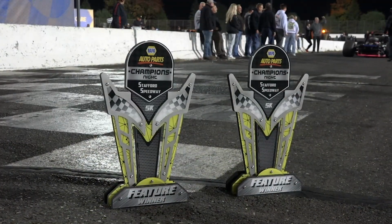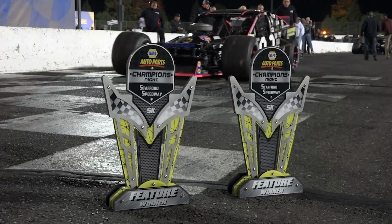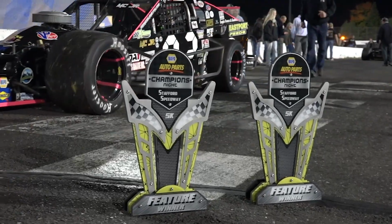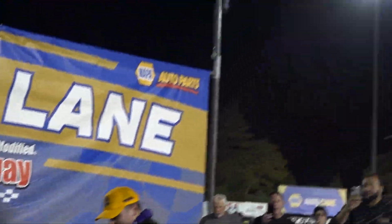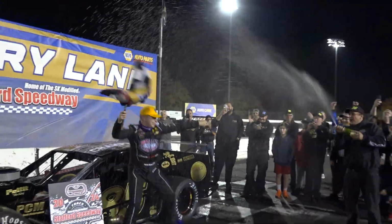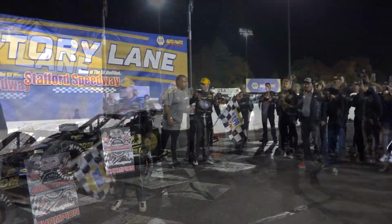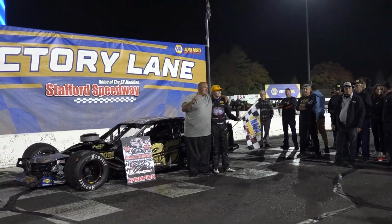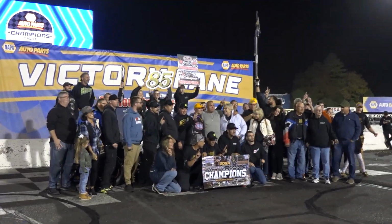It's bittersweet, right? You love to win races, but you come up short in the big picture. Oh well. 2024 SK Modified Champion, Andrew Moeller. Let me tell you something, these guys took a chance on me and they gave me a second opportunity at a career here at Stafford. And this championship isn't just my championship, it's each and every single one of these people's over here. They're all champions tonight, just like I am.